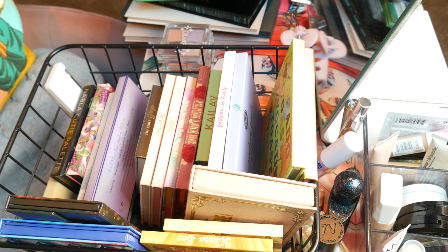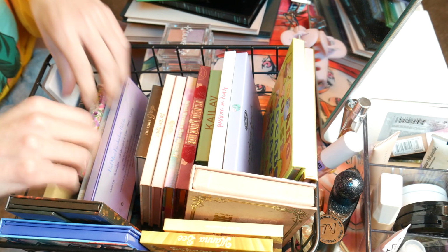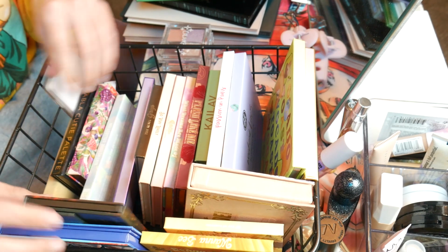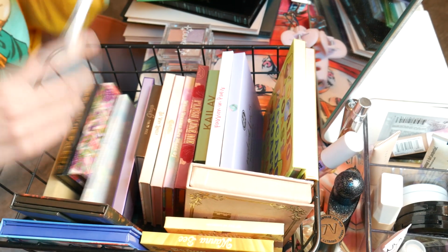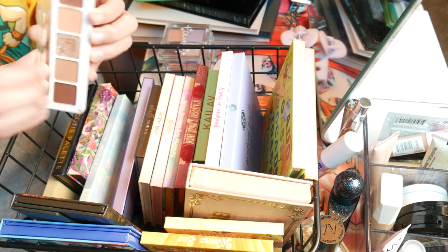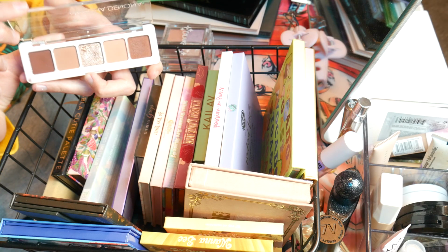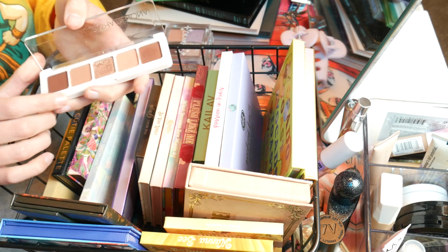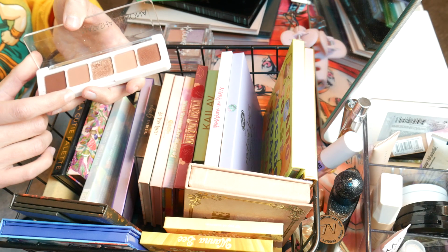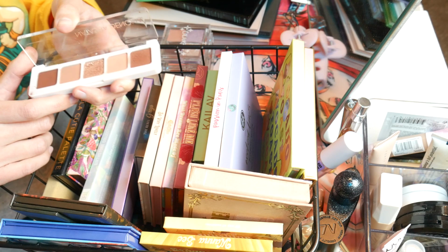Okay, now we can see the inside of this basket. Oh god, there's so much going on. I have the Natasha Denona Mini Biba palette, and this is like my travel neutral palette. This is the small one. This is the one that I will pull out and store in my work bag if I need to do my makeup at work.